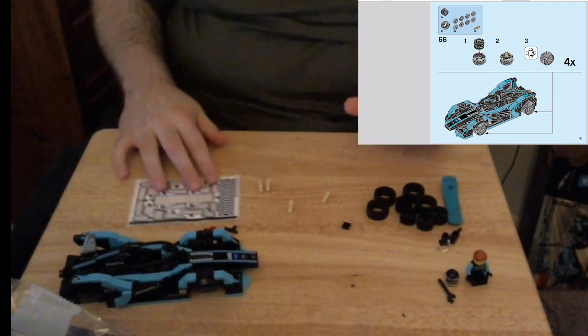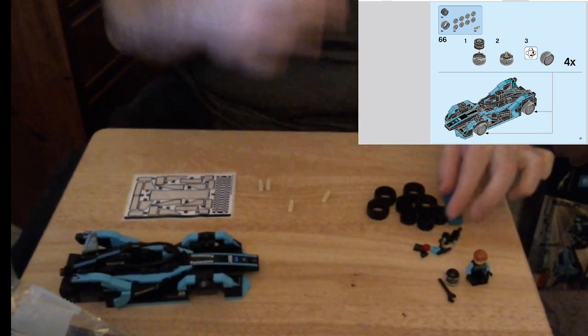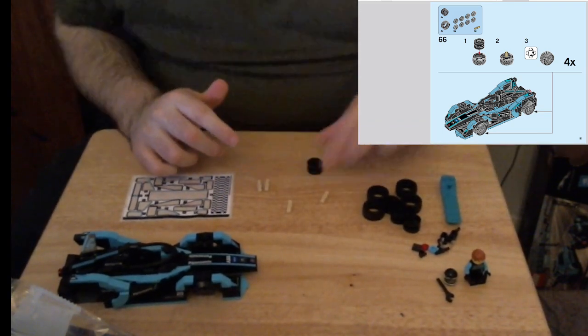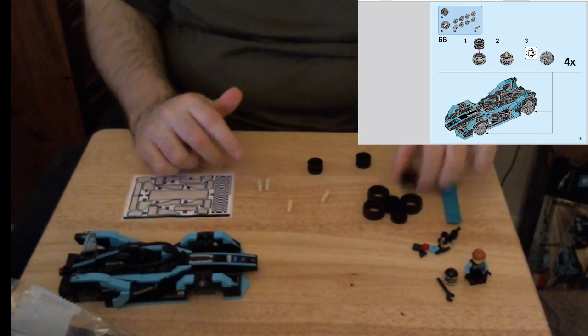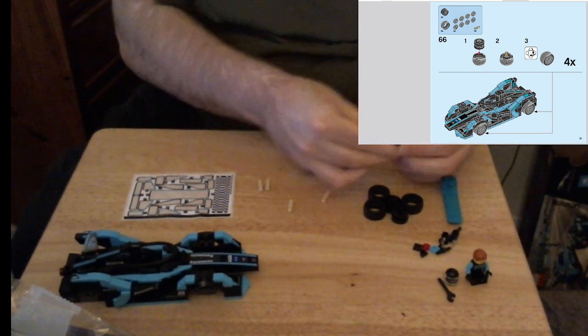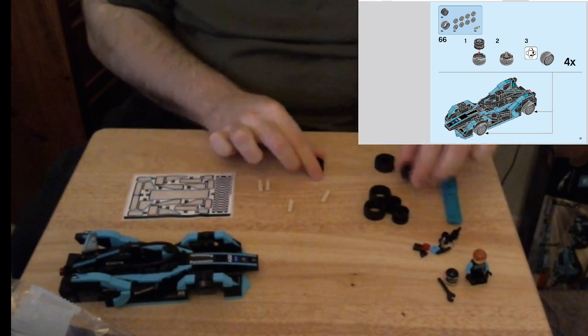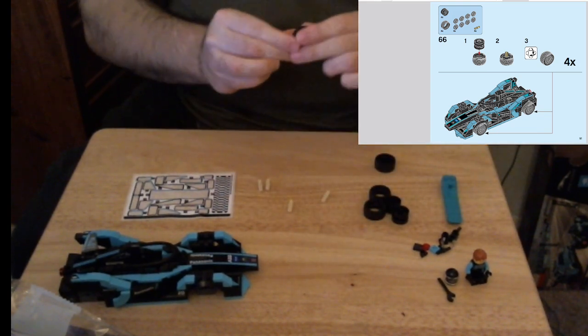So now it's time to put the wheels together, and then we'll be done with this car. So because the wheel covers are a separate bag, I'm gonna go ahead and put the tires on these wheels, and then we'll put the pins in as I attach them.